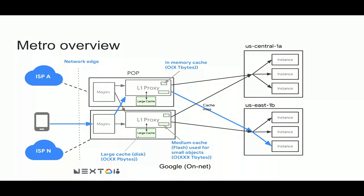There is what we call medium cache. That is on the order of triple digits of terabytes. Depends on the location. Demand isn't always the same for all locations on the internet. It's based on flash. We use it very heavily for small contents that are very latency sensitive, but also some big content that ends up being hot enough to merit promotion to this cache.